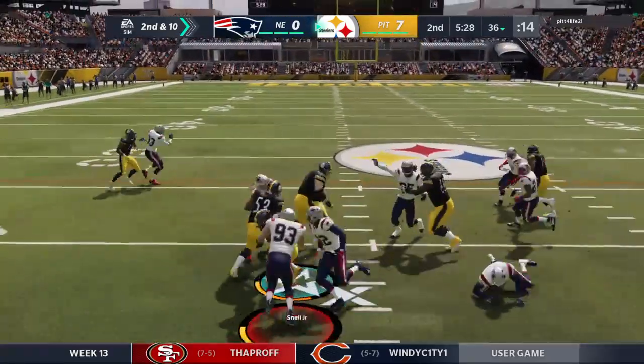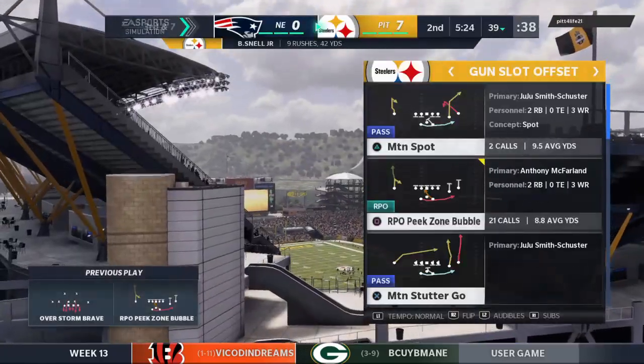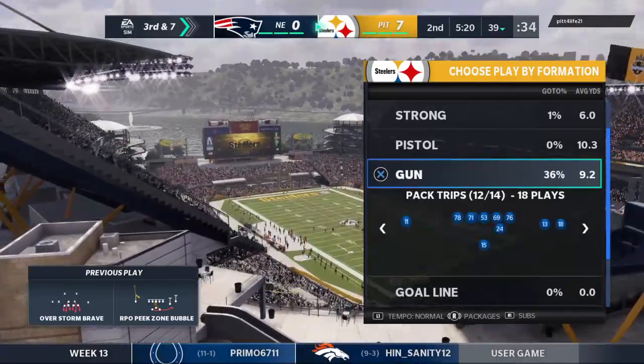Snell on the shotgun handoff. And he was able to shed one tackle but could not get away from there. They'll get only 3 there, so it leaves them with a 3rd and 7 ahead.